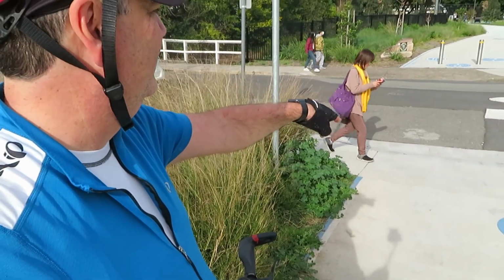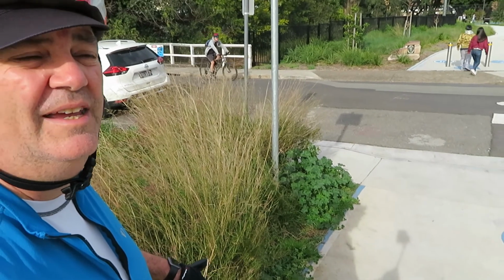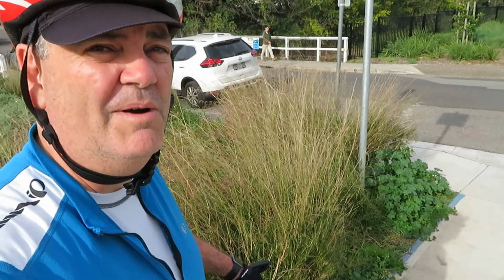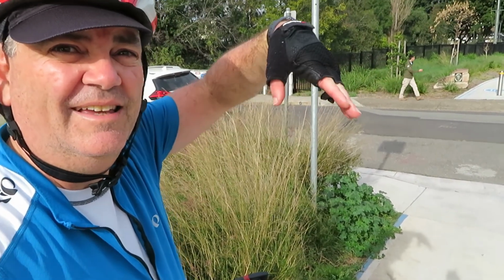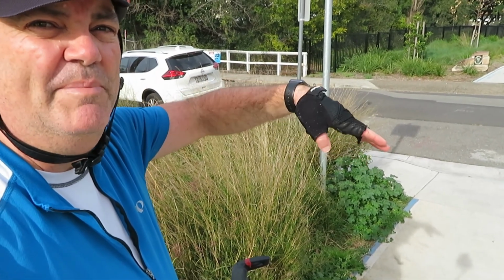Now these ramps are also absolute shockers as well. Very badly built. And here we go, here comes a bike. Did you hear the whump whump he made as he came up over that lip? That's because it's too steep. Instead of being a nice flowing gradient from the road up, it's bam bam.